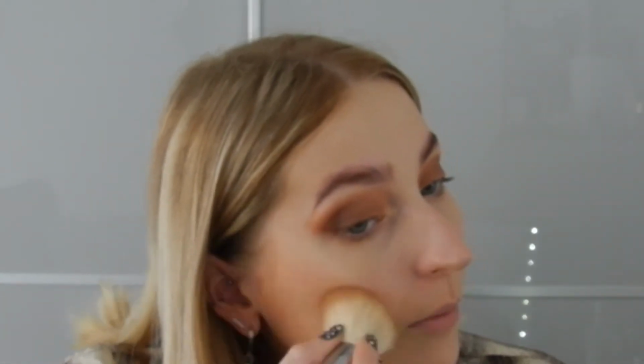Just going to take the bronzer. I'm just taking this big, I think this is a Rimmel, just a big bronzer, and I start off by taking a more defined brush just to map out where I'm going to bronze.